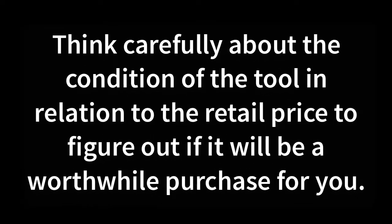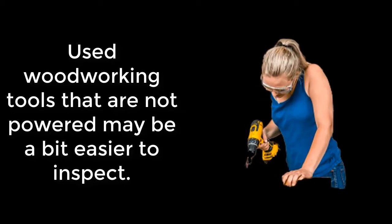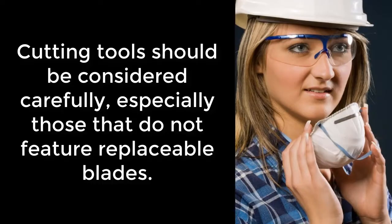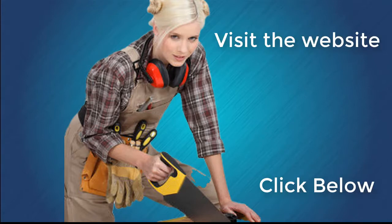Used woodworking tools that are not powered may be a bit easier to inspect. Hand tools should also be inspected for excessive wear and rust. If you are buying a set of used woodworking tools, make sure all the necessary tools are included with the set and no accessories are missing. Cutting tools should be considered carefully, especially those that do not feature replaceable blades. Once some tools become pitted or worn, they are no longer useful and will not be worth purchasing.